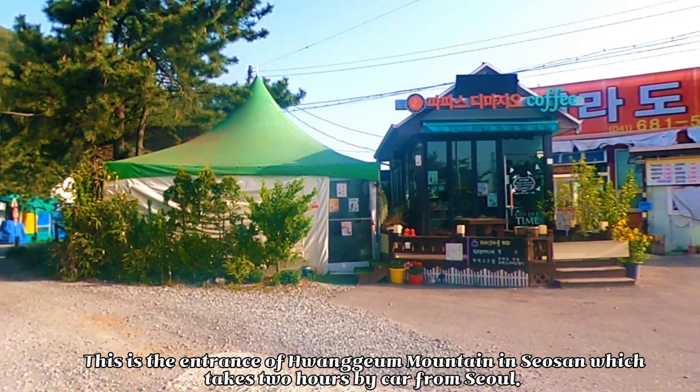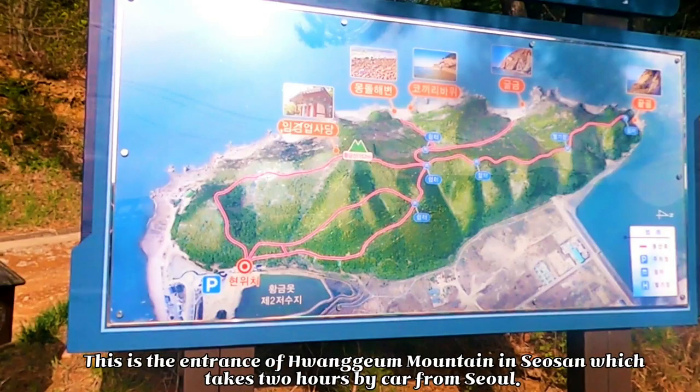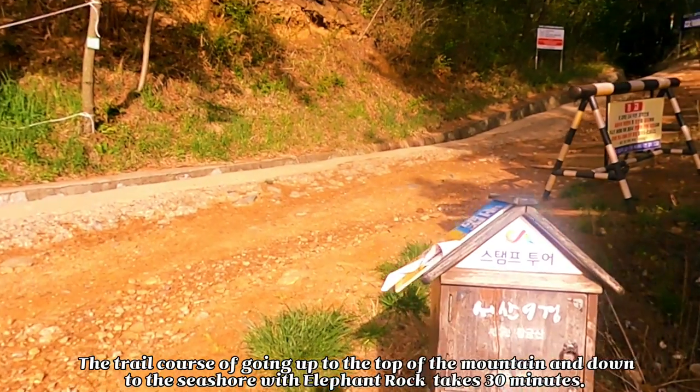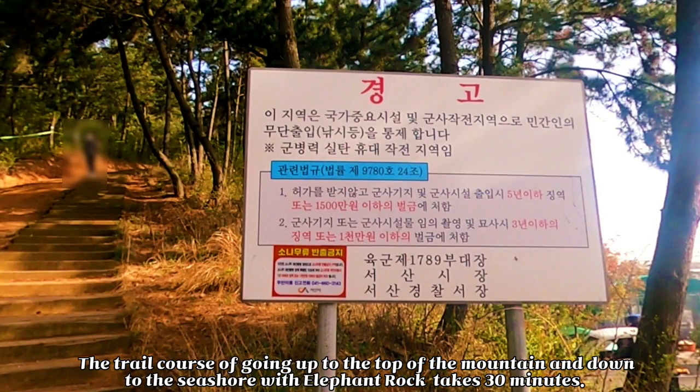This is the entrance of Hwanggeum Mt in Seosan, which takes 2 hours by car from Seoul. The trail course of going up to the top of the mountain and down to the seashore with elephant walk takes 30 minutes.